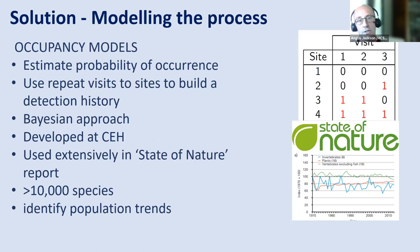There is a solution that deals with many of these issues, and that involves statistical modeling of the process of recording observations. And that estimates the probability that a species occurs in a grid square, accounting for the fact that it might have been overlooked, it might have been missed. And they use a series of repeated visits to a site to build up a history of detection. It uses a family of statistical approaches called Bayesian statistics.